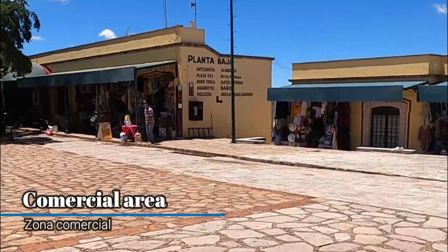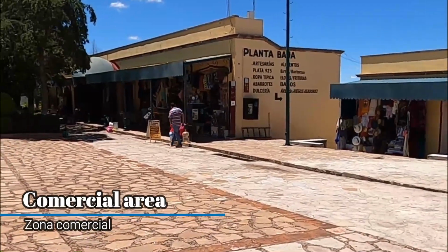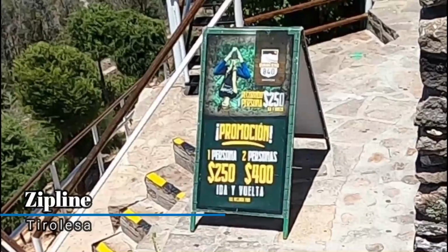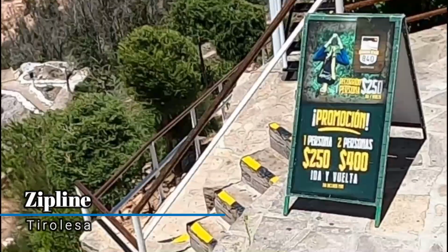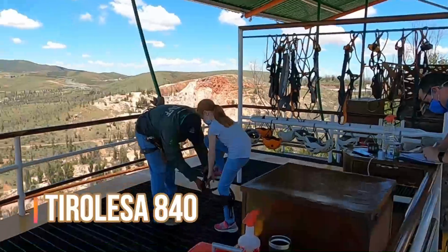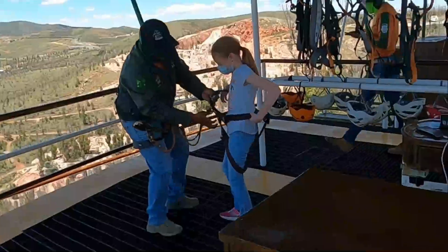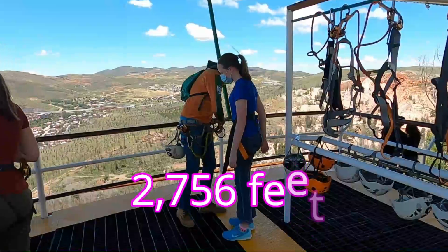If you like typical Mexican goods, there are also lots of little shops to go through. But our favorite area is the zip line. It's called Tirolesa 840 because it's 840 meters long. That's 2,756 feet done in two stretches.